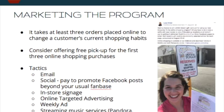One of the important keys of increasing customer engagement with your online store is changing their current habits when it comes to shopping for groceries. Studies have suggested that it takes customers at least 3 orders placed online to change their current shopping habits. So, with that in mind, you might want to consider offering free pickup for the first 3 online shopping purchases, and then after that, they'll like the service so much that they'll be willing to pay around a $5 pickup fee. Your store's marketing should be a constant reminder to customers that they can save time by shopping online for their groceries and encourage first time and repeat use of the service.